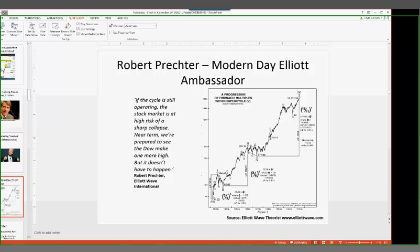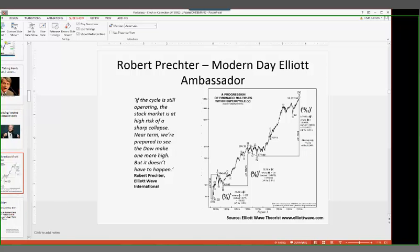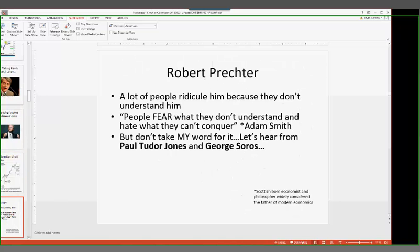So another guy I like to listen to, and he gets some pretty controversial stuff out there. He gets a bad name. He does say some pretty crazy stuff. But I want to listen to him, and I'm going to show you why, is Bob Prechter. He is the modern-day Elliott Wave ambassador. And basically, this is one of his charts. He's saying the Dow goes from, where are we now, 18, 19, 20,000, all the way down to less than 1,000 in the Dow. Like less than 1,000.